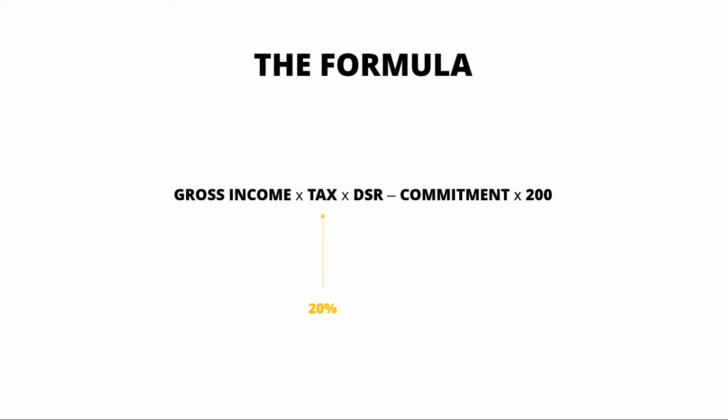So tax wise, including the EPF and the PCB, we allocate 20% for it from your gross income, and then for DSR we try to take the highest possible to be conservative. So we put 30% out of your gross income, which will be deducted, and then we will deduct your commitment. For example, if you have any existing property, or if you have a car or insurance, we will deduct from there, and then we times 200. 200 is actually a mortgage constant. On average we're talking about 4.45% or 4.5% interest rate. So they give us the mortgage constant of 200. Why is it 200? I don't know. I'm not a mathematician, so I don't know. So this is the formula that we use to calculate the affordability to get a loan.